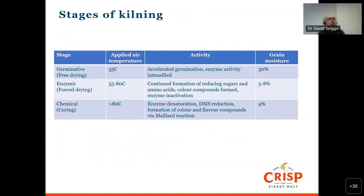So in the early stages of kilning, described as the germinative phase or free drying, the air temperature going onto the grain bed is fairly moderate, maybe around 55 degrees centigrade. Because the grain is saturated with moisture, a lot of the energy is taken out of that heat through the latent heat of evaporation as we drive the moisture out. And the grain bed sits at around 28 degrees centigrade. What this gives us is accelerated germination, so more enzyme synthesis, more enzyme activity. So we can see continuation of some of the processes which have been occurring through what we would describe as the germination part of the process.